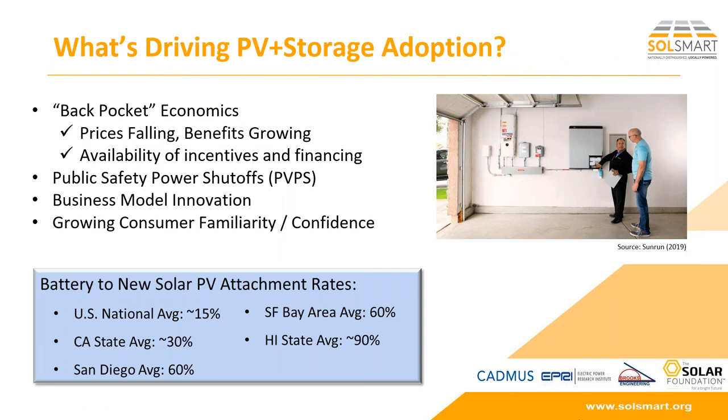So what's driving the market uptake of standalone PV, standalone storage, and PV plus storage? And really at a high level, it's the economics. It's growing recognition by consumers about the benefits of adopting PV plus storage. And it's also a growing degree of consumer comfort. As we'll see in a minute, costs are falling for the systems themselves, and the price points themselves are coming down. But there's also available incentives and financing that's sweetening the economic outlook.